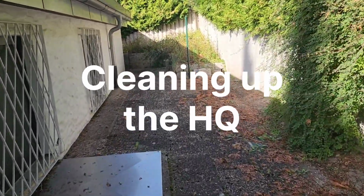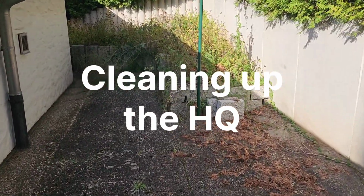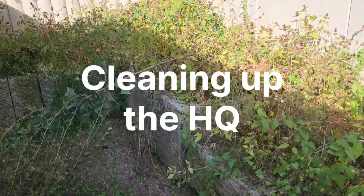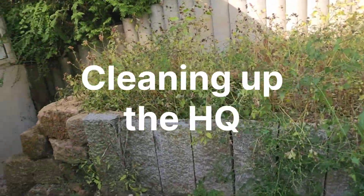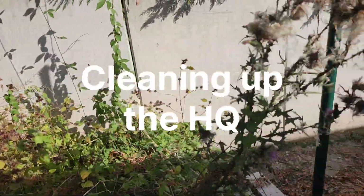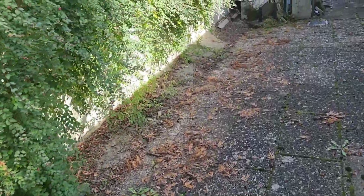Some neglected areas at the Europe HQ, starting with this area. See if we can't get that cleaned up today. It's probably all kinds of spiders, maybe some snakes. Gotta clean all this up, sweep it up.